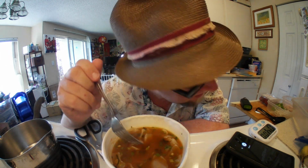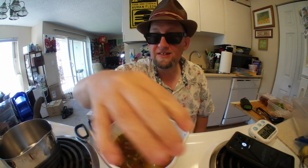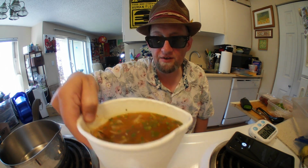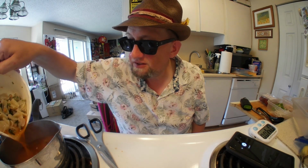Give that a bit of a stir. Wow, this looks nice. Give this a taste. It definitely has that taste of the sea. If you don't like things that are fishy of the sea, this is not your jam, your deal, your thing. So now I'm transferring it to the pot.